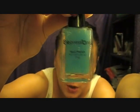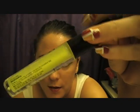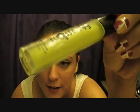We have Expressions glow-in-the-dark nail polish. This one here is in blue. They also have green, yellow, and pink and blue in these ones. Then the lip gloss here, Expressions lip gloss glow-in-the-dark: green, pink, blue, and also two yellow. So if you guys are interested in watching, please stay tuned.